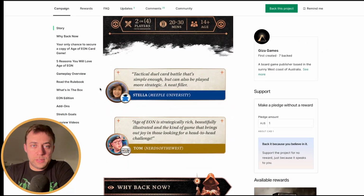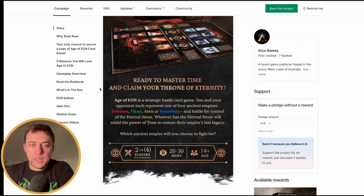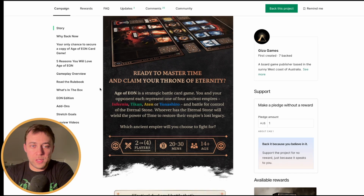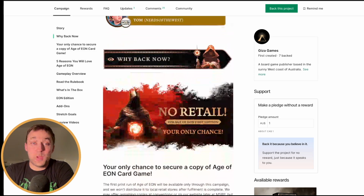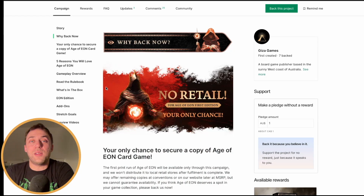So let's see if they have a rulebook. Age of Eon is a strategic battle card game. You and your opponent each represent one of the 4 ancient empires. So it's 2 players, not 4 players. It's not a 4-player game. Nobody plays these as 4-player games. Or do they? Is there anybody out there who plays a 2-player head-to-head card game?